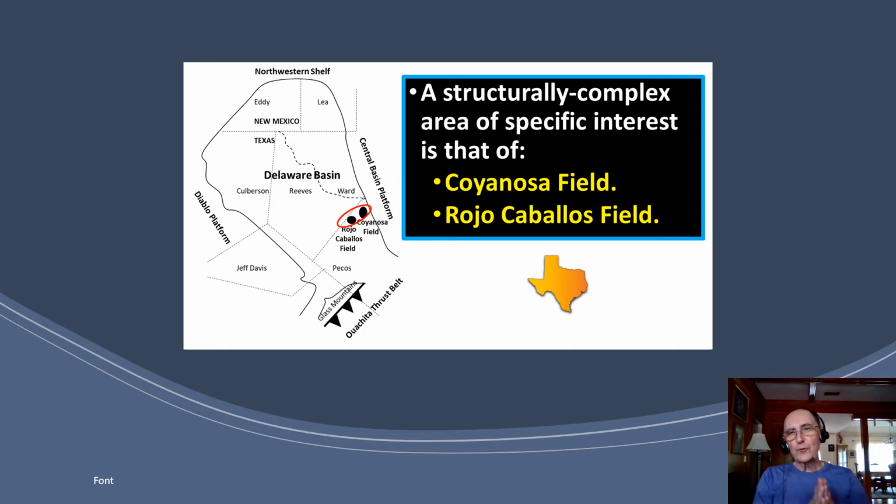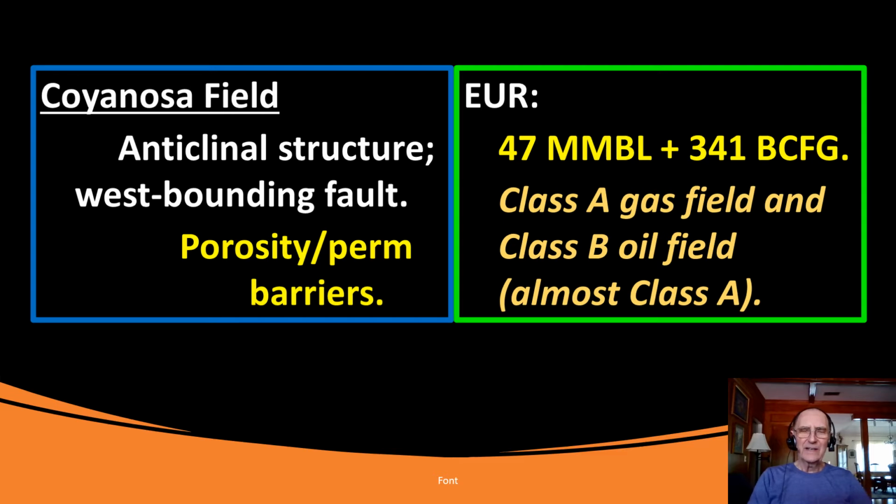A structurally complex area of specific interest for us here today is out of the northeast portion of Pecos County, involving two oil and gas fields, Cayanosa Field and Rojo Caballos Field. Cayanosa is a pronounced faulted anticlinal structure with a system of west-bounding faults. Production is also controlled by porosity and permeability barriers. The estimated ultimate recovery for this field makes it a Class A gas field and a Class B oil field that approaches the Class A category.